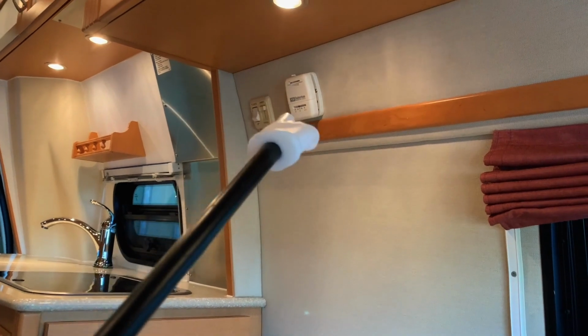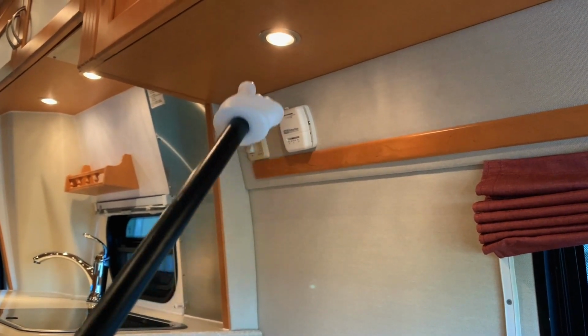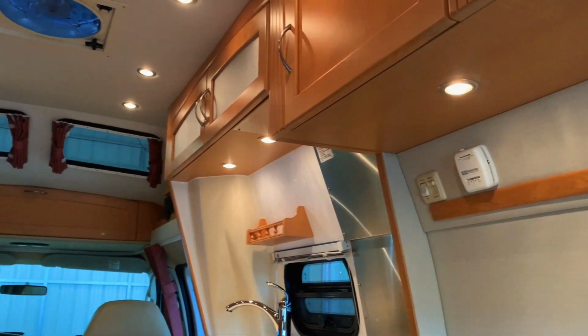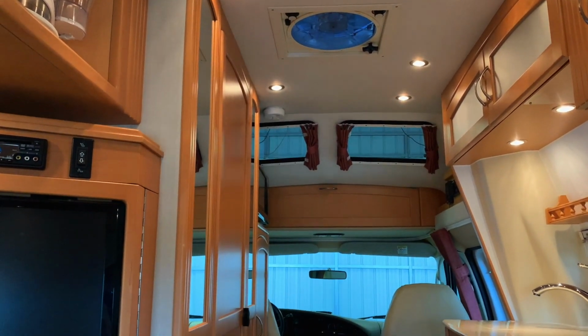We've got your thermostat that controls the onboard propane furnace. We've also got a light switch and dimmer for these lights up above here by the rear area. There's 2 reading lights directly above me where I'm sitting that you can turn on and off with the switches right there where those are.